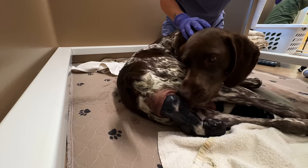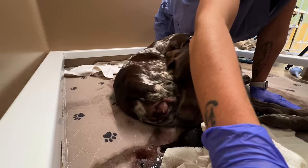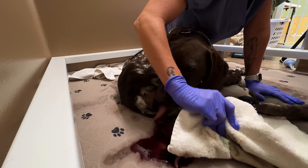This next puppy was just born. Normal. Yeah. Good job, puppy. Good job, puppy. Good job, mama. Camera out of the way. It's hard to get all this stuff done and see everything that's going on and show you guys everything that's going on.